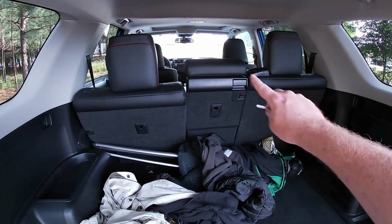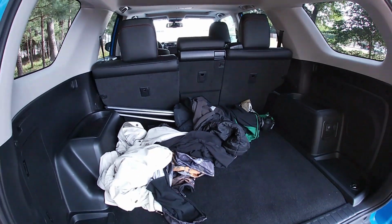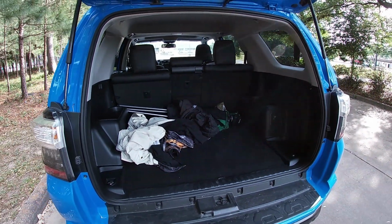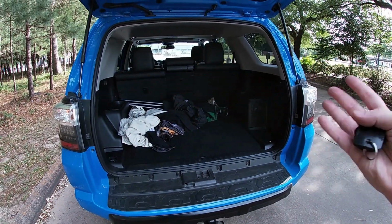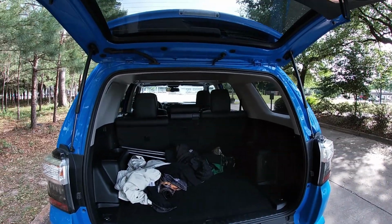But if you fold down the 40, 20, 40 split fold seats in the second row, that suddenly extends to almost 90 cubic feet of space. So still, a vast SUV means you get vast amounts of cargo space. But the cargo space isn't the best thing about this 4Runner.